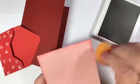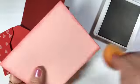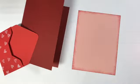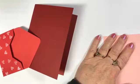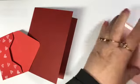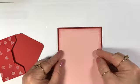There's some great new dies, rectangle dies, in the occasions catalog. I've got so many things on my list that I want to get, and of course I just can't get them all at once. So since I don't have those stitched dies yet for the rectangles, I thought I would just do the edge like that. It needed a little something something. And then I'm just going to put that on the card front. And then the envelope's going to go on there.